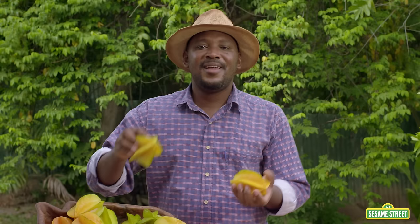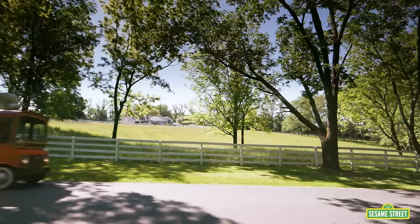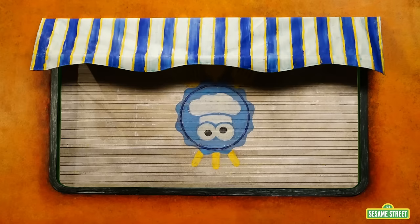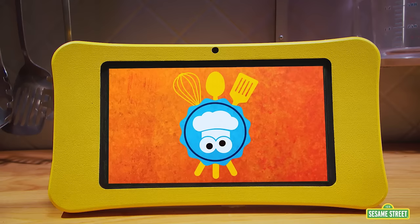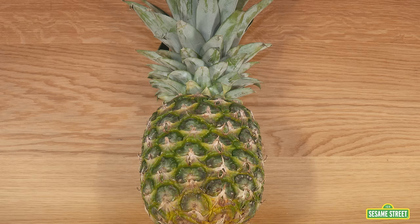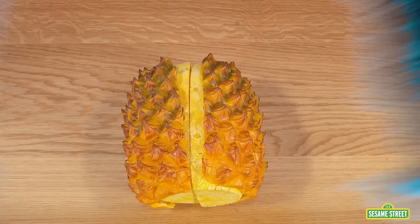Here are some star fruits used in your fruit sculpture, Cookie and Gonger. Thank you, Farmer Paul. Star fruit, bring on all the star fruit. Chef Gonger, we got our star fruit. Now we can make our fruit sculpture. Well, first, Cookie Monster, I'll have a little looky-looky at the recipe. We need to peel the pineapple and slice the pineapple in half. Okay, peeling pineapple. Peely-peely. And slicing pineapple in half.